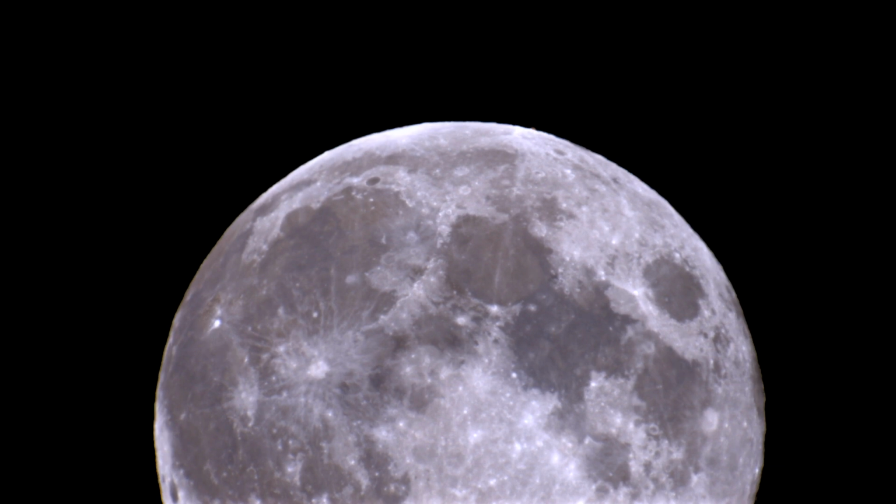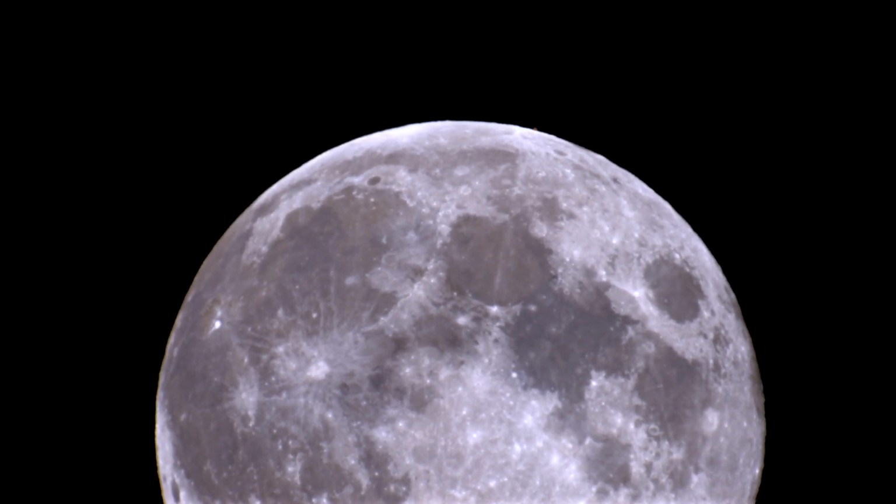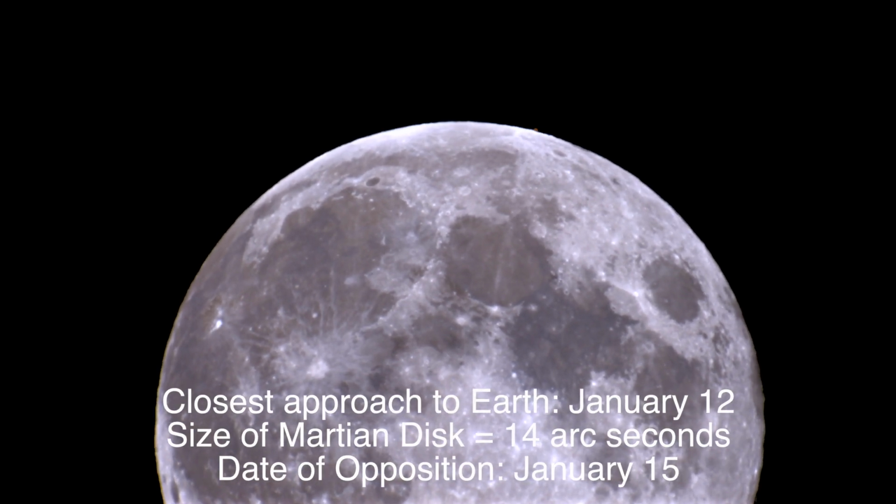This is Monday, January 13th, 2025. The Occultation of Mars by the full moon. The disk of Mars is large. In fact, it was closest to Earth last night, but it's still a fairly distant opposition. The diameter of the disk of Mars is only about 14 arc seconds. At its biggest, it's 24 arc seconds, quite a bit larger.